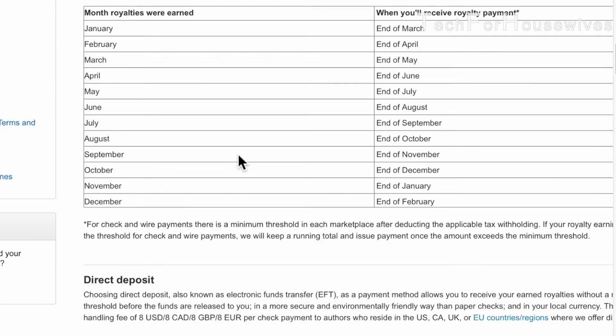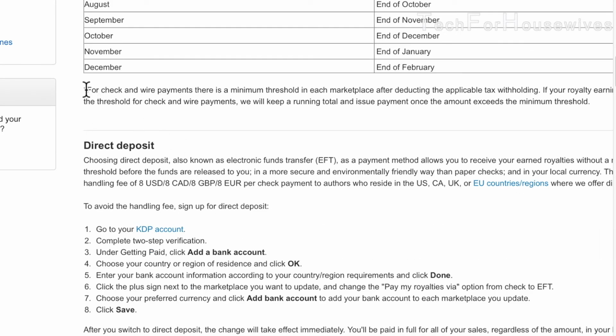Below that is what I call the fine print. There's a minimum threshold in each marketplace, as in each country, each bank, after deducting the applicable taxes, withholding. And this is again something that you're going to have to look at depending on where you are and what the rules and regulations are for taxes and government and earnings.